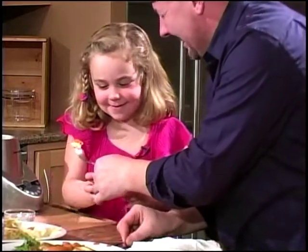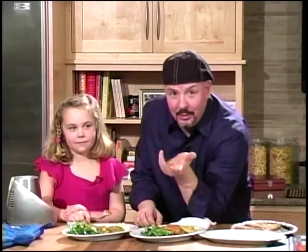Okay, here, hold that. We're gonna go away, because just in case she makes the same face that she did with the lemon, I don't want to see that on the camera. But in case she doesn't, maybe we'll put it in later.